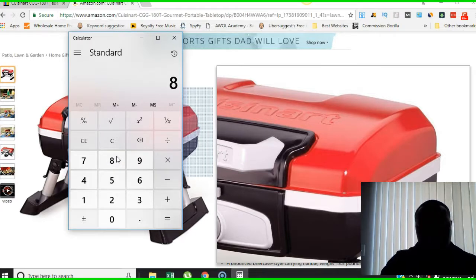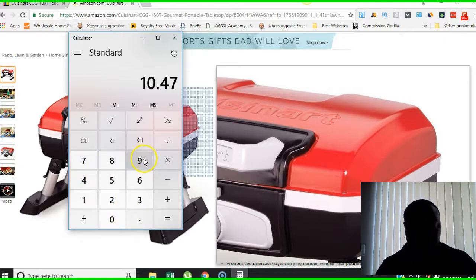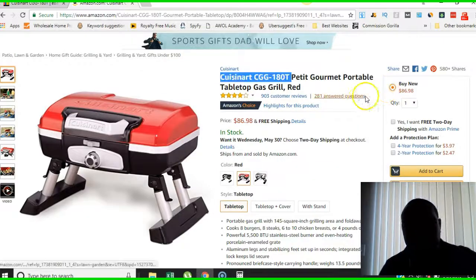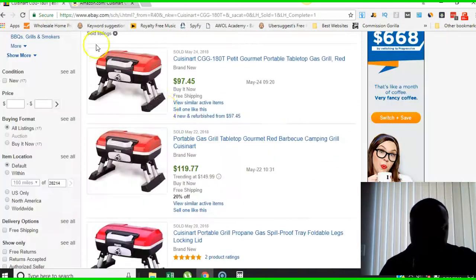It's going to take. Oh man, what is this? What did I do? $10.47. It's not a lot of profit in this one for me, I will tell you that. I don't even like this one. But this is one you can jump in and sell. And I'm showing you products here right on the spot.